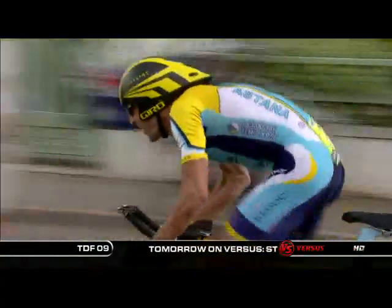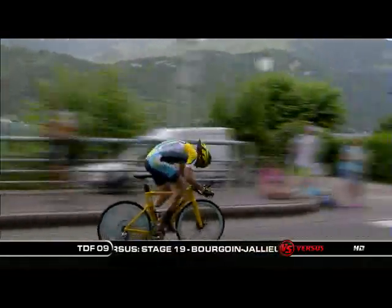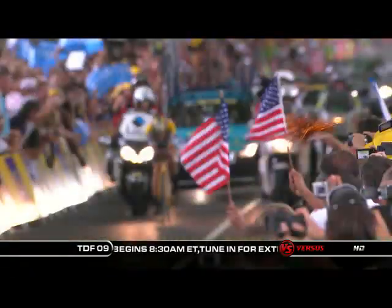All he wanted to do was get time on Andy and Frank Schleck. He wasn't expecting to get time on Bradley Wiggins, but he feels he can deal with Wiggins when we get to Mont Ventoux. Well, that's to be decided later. But he soon got into his slipstream here, and he was riding very well.